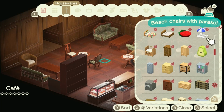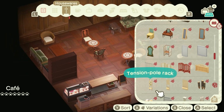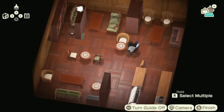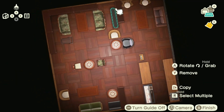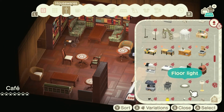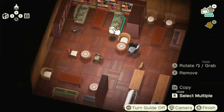And then as you can see, I'm trying to get as many different items as possible, as many different chairs, different accents, and all different shades of brown, as well as different styles. I didn't want it to all have the same kind of style, so I tried to mess around with it as much as possible. I made two different little reading nooks, one surrounded by bookshelves and one with bookshelves on one side.